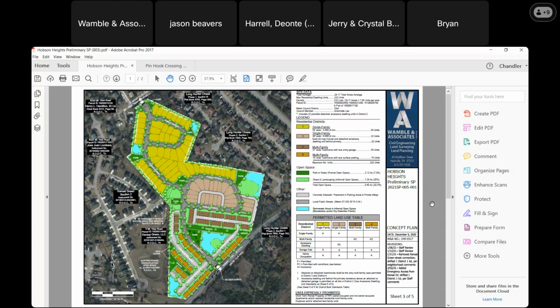Let's see. I have Wanda. Wanda's concern is the additional traffic on Mountain View, which is already saturated and a very narrow road. What changes will happen to Mountain View Road? I'm working with NDOT in regards to what we can do to this area of Mountain View, because we know that is a cut through, going through the Somerset community.